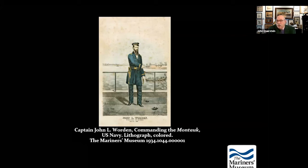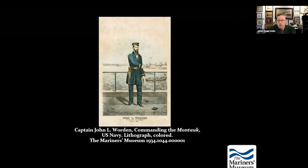But many commanders had similar lithographs made about them, Farragut, Porter, Foote, and so forth, all have similar images on the deck of an ironclad, including Du Pont. So anyway, that's my story. I'm sticking to it. Questions, please.